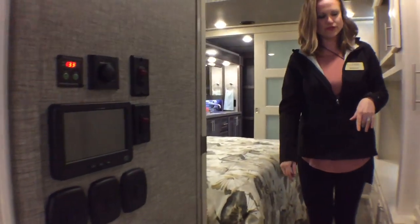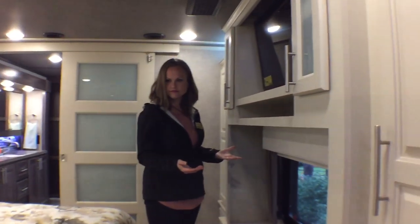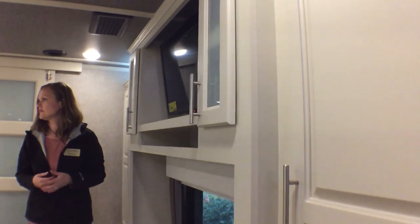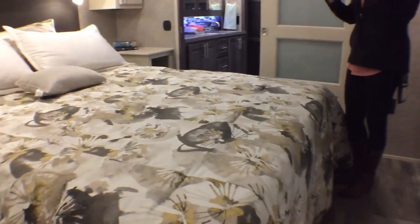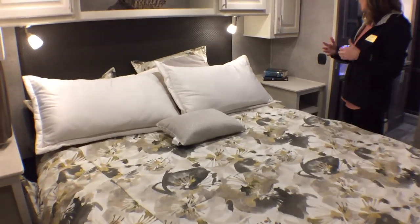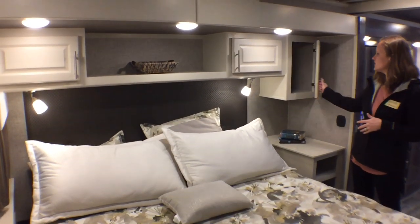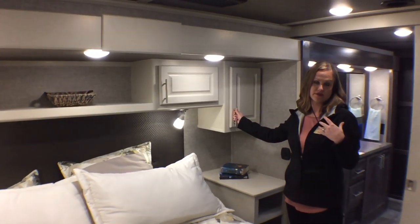As we step into the bedroom here, you've got a massive amount of storage on the left. This model here is equipped with the queen bed. It gives you a little bit more walk-around room here. You can do the standard with king, you can do the queen, that's just fine. You have a nice large nightstand here, storage on the side. And then we're going to step into the large bath.